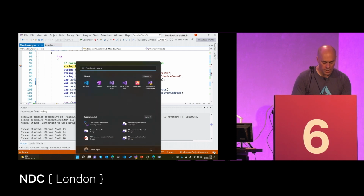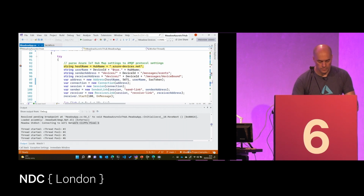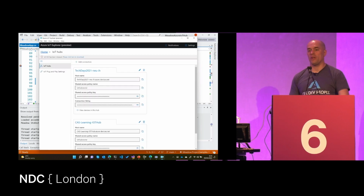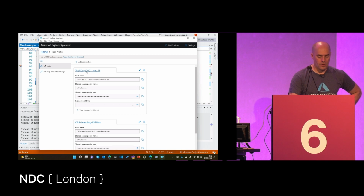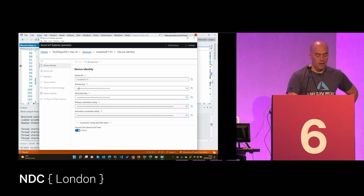So what I'm going to do is open up IoT Explorer Preview. This here is IoT Explorer. It's still in preview. It's been in preview for quite a while now. I'm not sure why it's not come out of preview yet. But you can connect it to your IoT hub. You can see here I've got Meadow F7. I've got the Nano Framework one, which is the other board. And we've got some other bits as well.